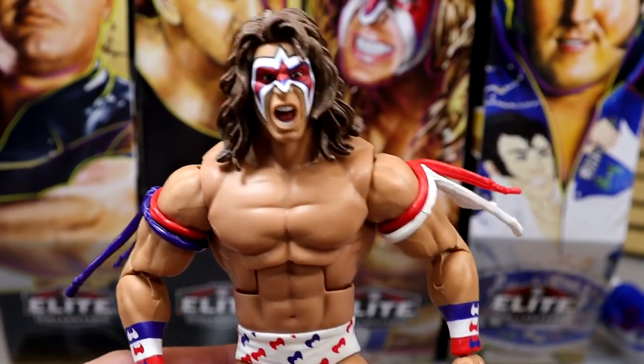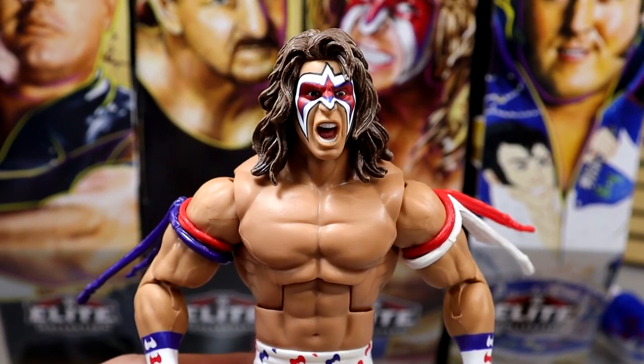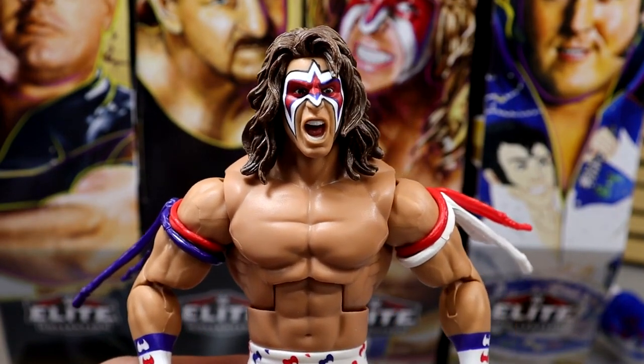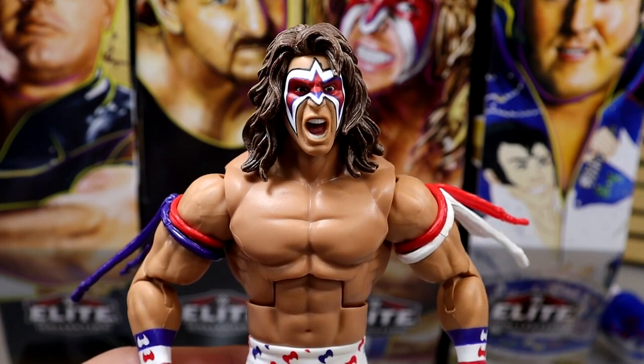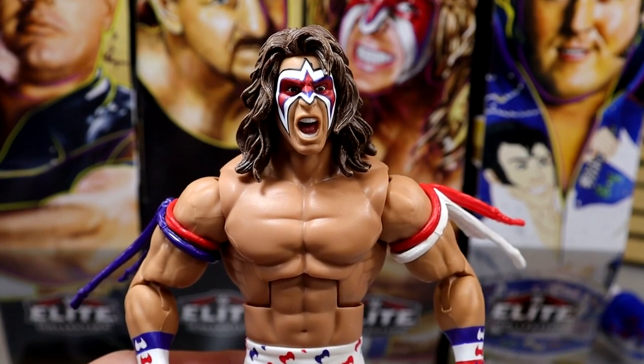And what's weird is we've actually seen this exact attire like 4 times from Mattel, I'm pretty sure. We saw it in a basic, we saw it in Elite, we saw it in this Elite, and I want to say we saw it in another basic, like they've done it twice in basic form, maybe? I can't remember. Or maybe a battle pack? It was a battle pack with Sting, wasn't it? Or something like that. I don't know.